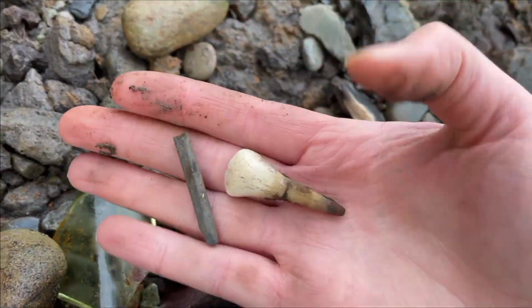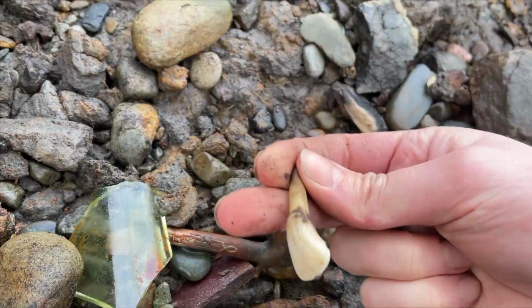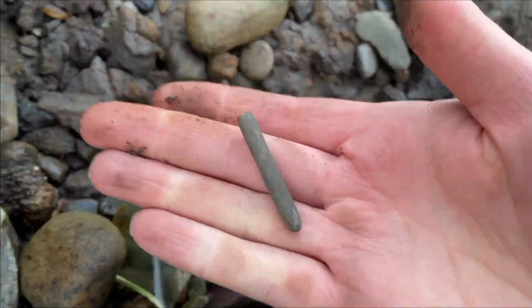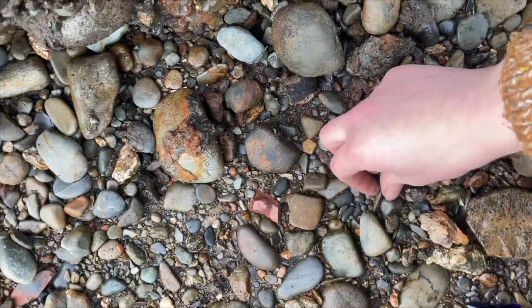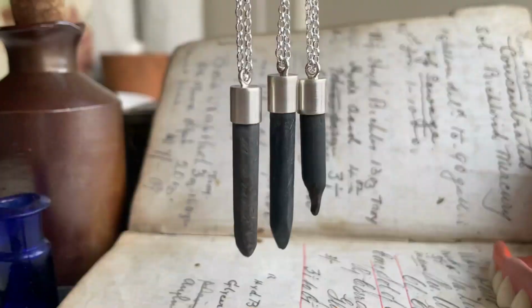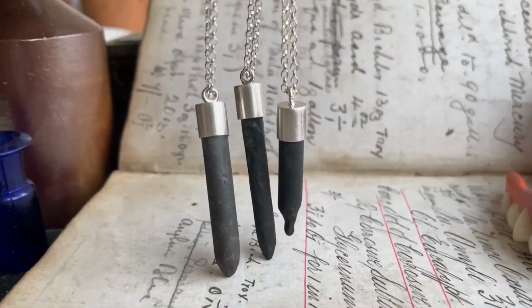I did pick up this horse tooth and I really like collecting teeth for some reason. We've got a collection of human and animal teeth and a slate pencil and another one down here. And we've had an idea of what to do with these now, actually, eventually. So I'll show you those right now.